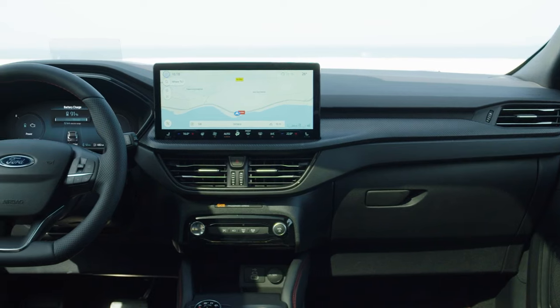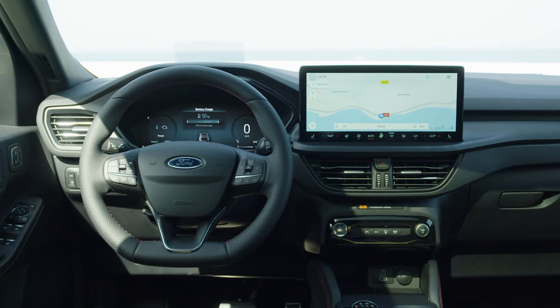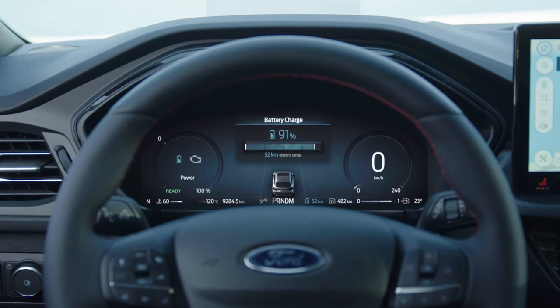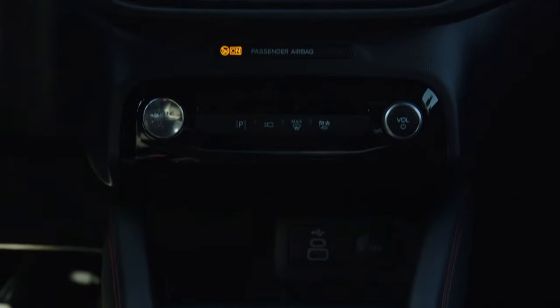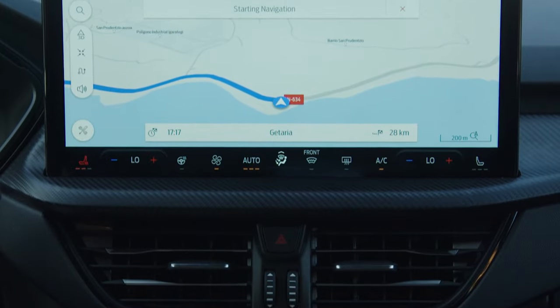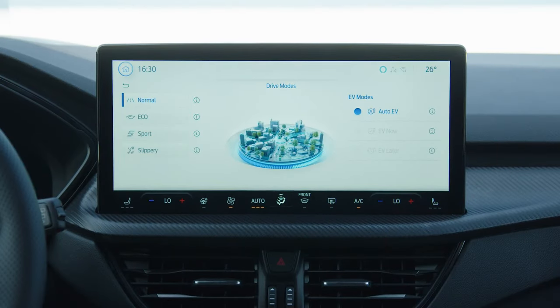Inside, the 2024 Kuga gets a major tech upgrade. The biggest change is the new 13.2-inch touchscreen that replaces the current 8-inch unit. This new infotainment system is based on Ford's latest Sync 4 system and supports wireless Apple CarPlay and Android Auto. There's also a new 12.3-inch digital instrument cluster that can be customized to display a variety of information.